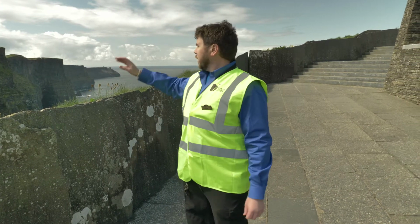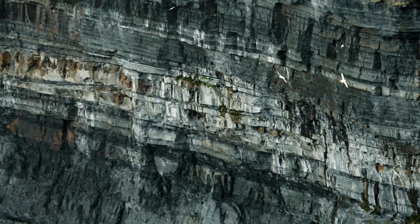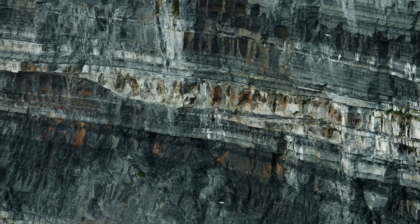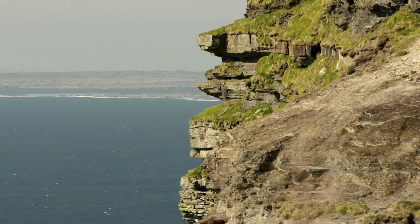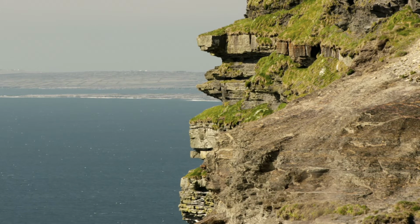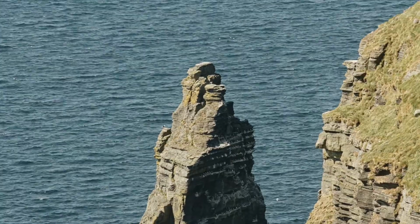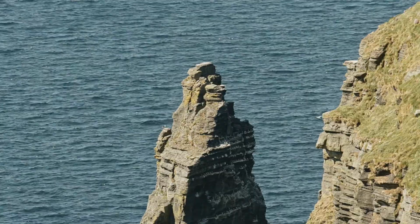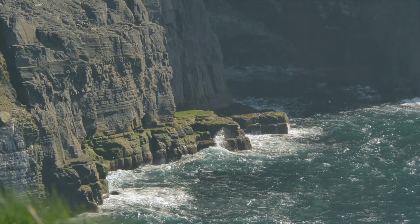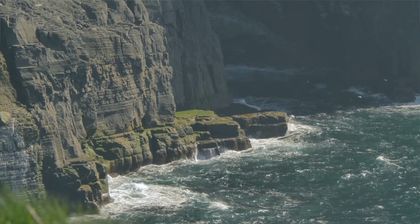Each layer was formed as silt poured out of the river delta. As you look along the cliff ranges, you will see ledges and various rock faces that were formed over those 320 million years, and each of those is a chapter in the story of how the cliffs were formed. Some of these ledges and areas known as stratification would be siltstone, sandstone, and Namurian shale.